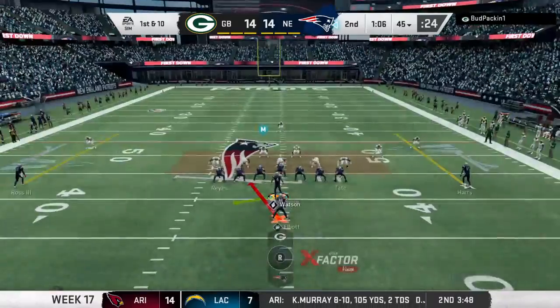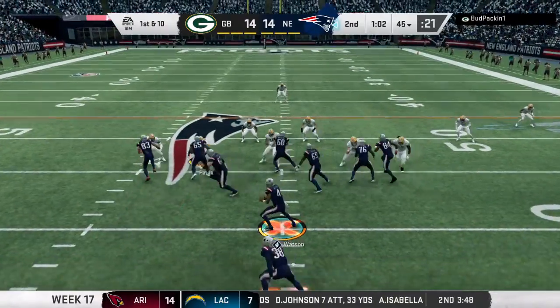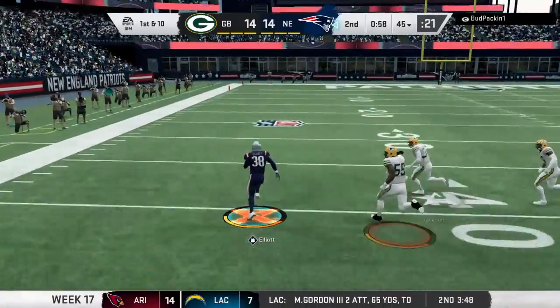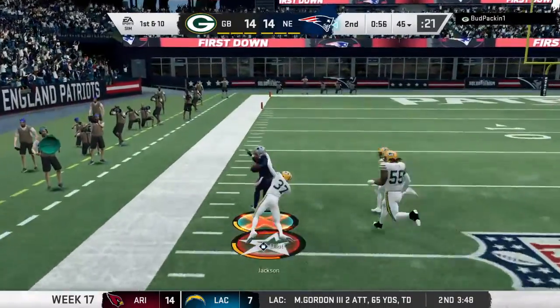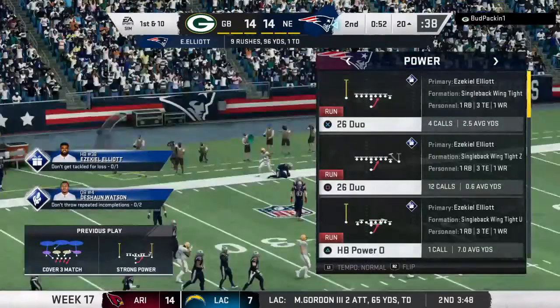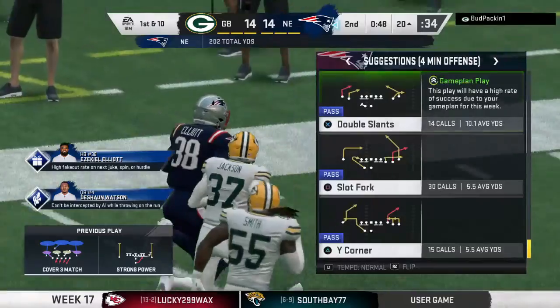So after a good run by Zeke, another 1st and 10. Now a handoff here to his running back. And he's got some space here. And he's going to get this one down to the edge of the red zone. That one's good for 35 yards on the ground and a first down.